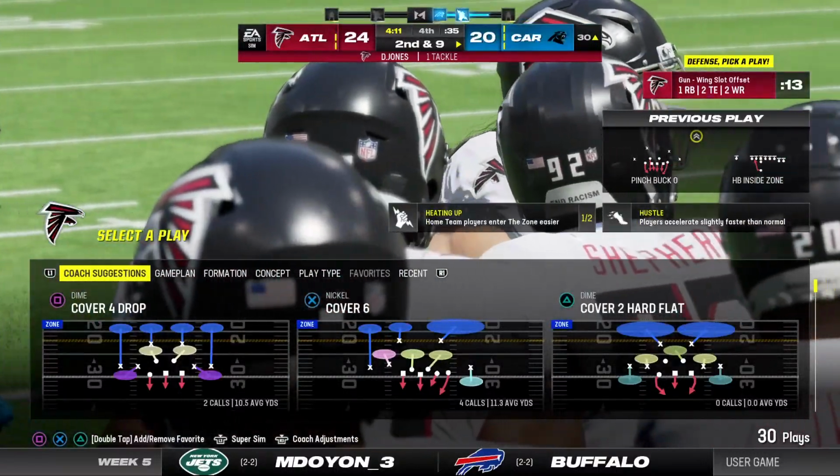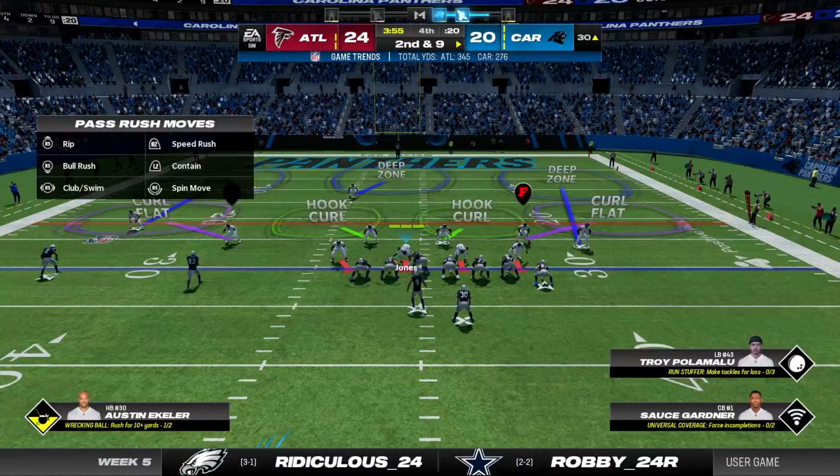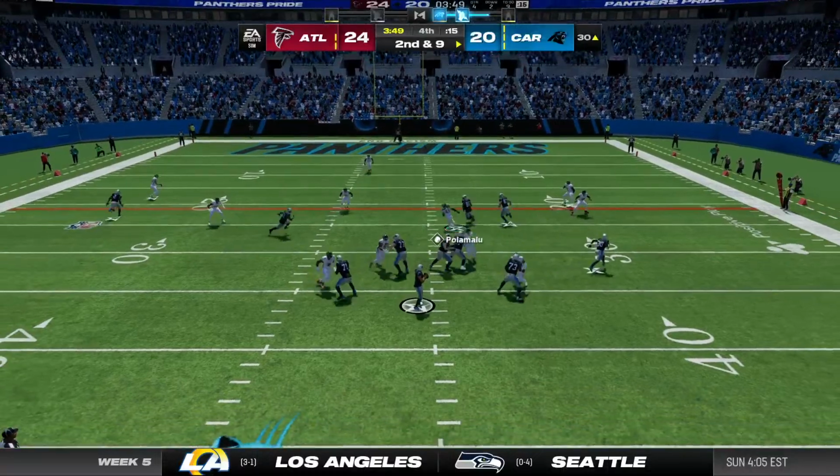This is what happens sometimes when you abandon the running game. It's hard to get back to it because once guys get out of that mentality of firing out and hitting people, hard to get them started again occasionally. On 2nd down, Young.